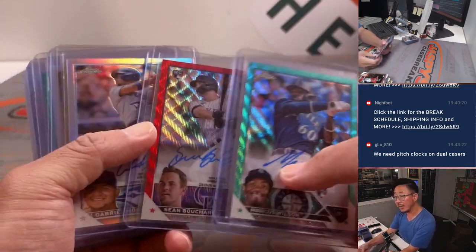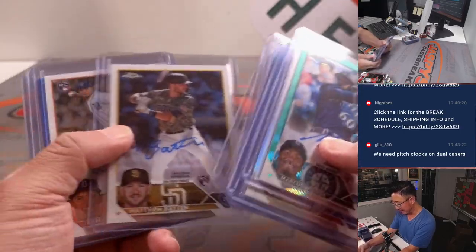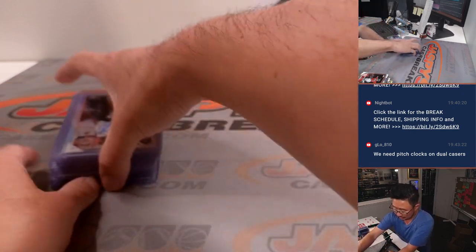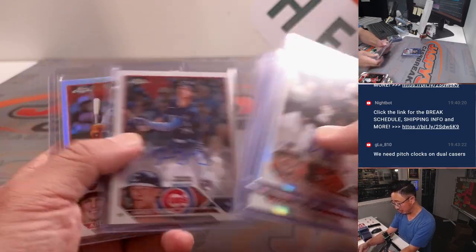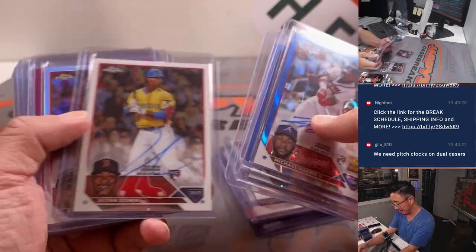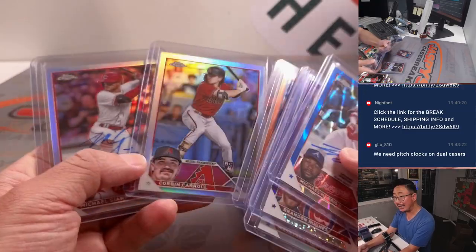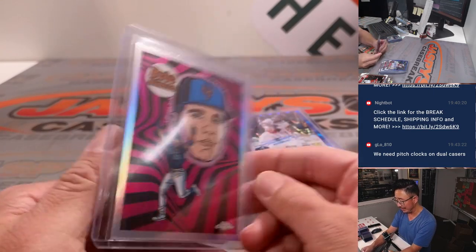Here was the first case. We had a train whistle there. Some nice autographs, some nice color. That was the first case. Second case, which you just saw. And even more stuff. Josh Young refractors, the Mookie Betts short print, Adley Rutschman refractor, Michael Harris, Masataka Yoshida, the pink Ohtani, the orange JJ Bleday, the Corbin Carroll refractor, and the Pete Alonso ultraviolet.